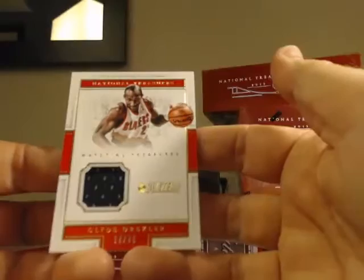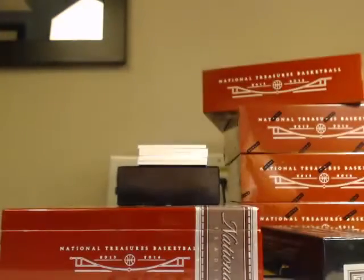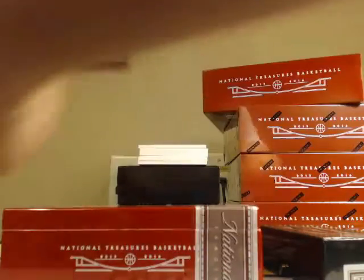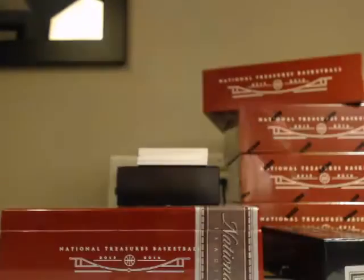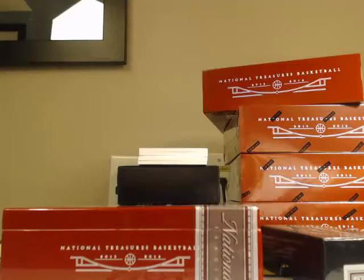Jersey. Material Treasures. 17/75 for the Portland Trailblazers, Clyde Drexler. Like Clyde the Glide. Jersey, 29/99. Hornets, Nicholas Batum.